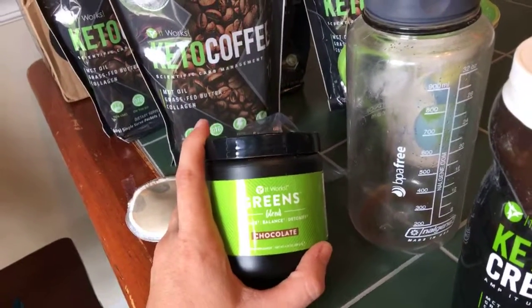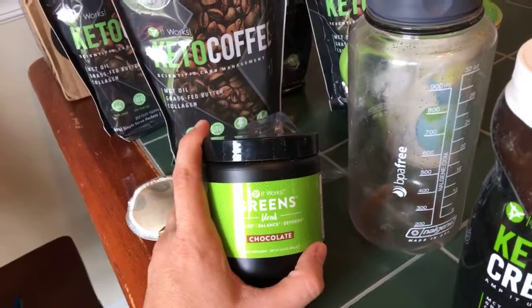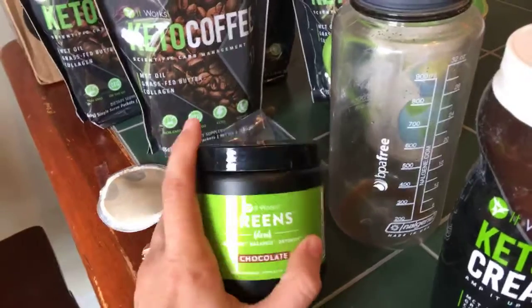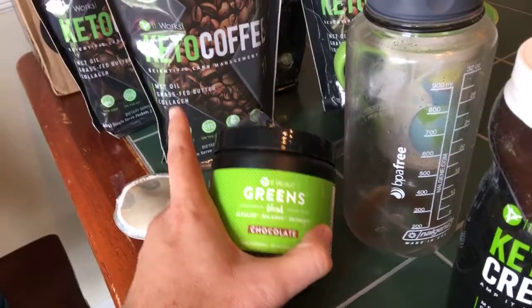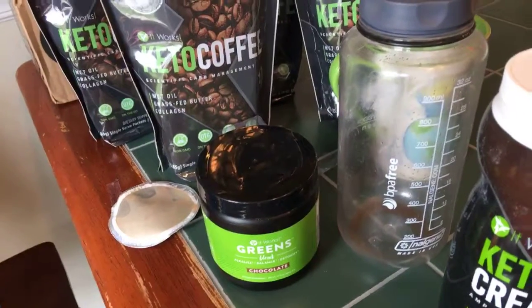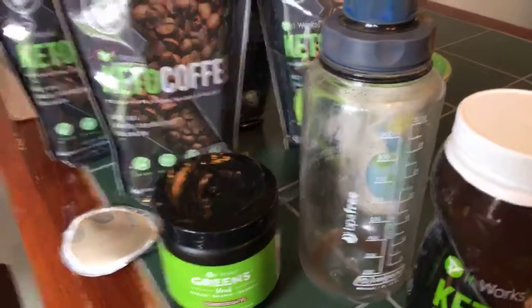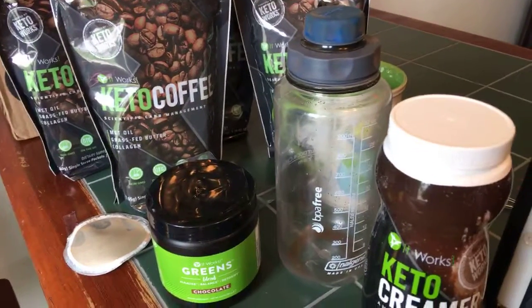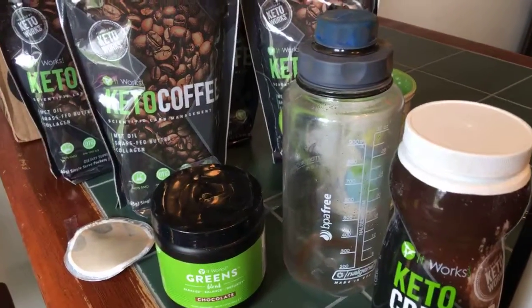And who's to say, if you like your coffee with a little bit of chocolate in there as well, who's to say you can't take that? I mean, you've got 8 ounces there, right? You take a scoop of your greens, put them in your coffee. There you go. Little mocha latte going on. And so I'll probably try that here in the next day or two. So stay tuned. That sounds really, really good.